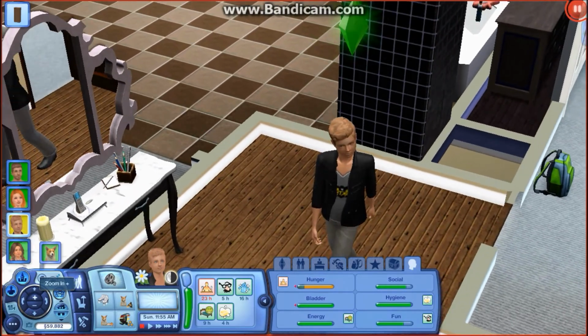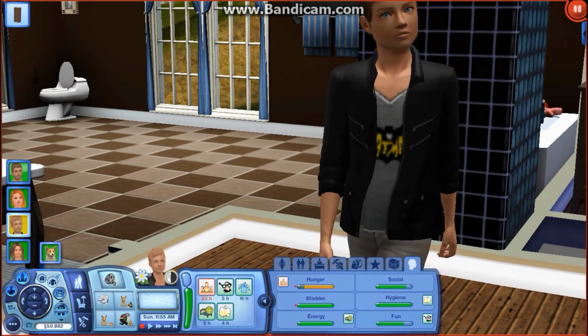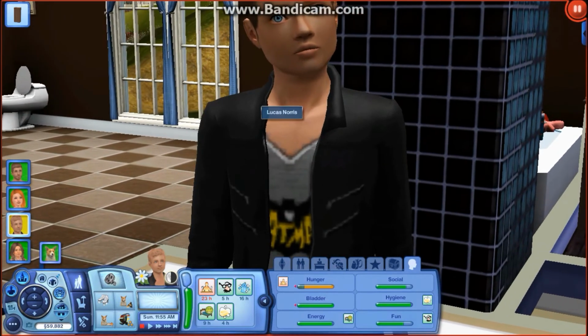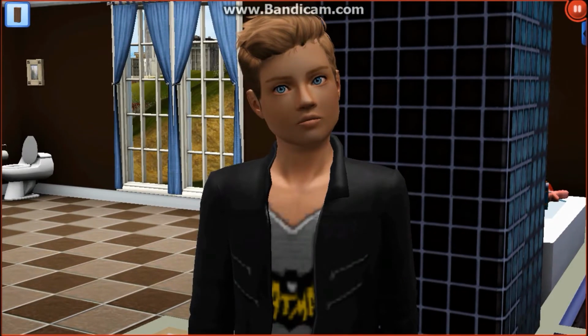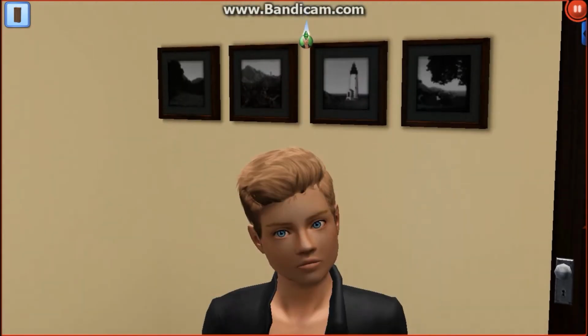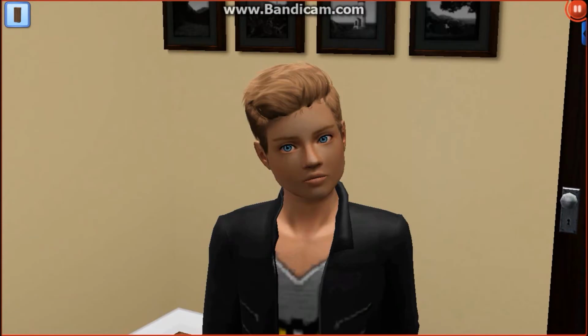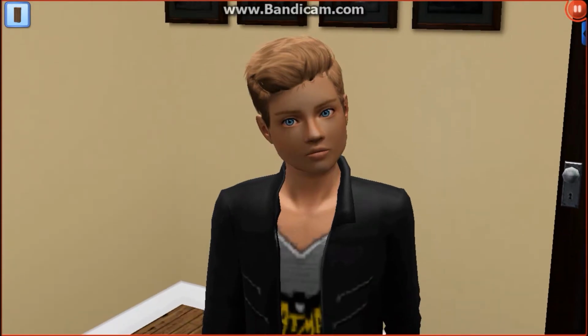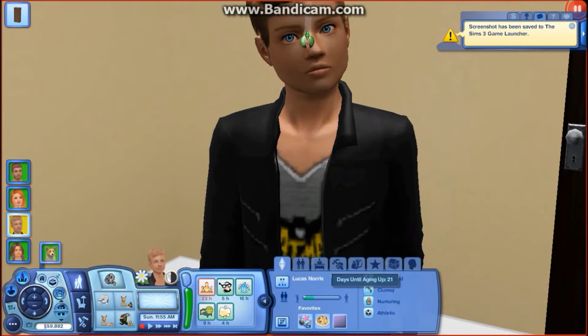So we will go ahead and show you guys Lucas now. You guys, honestly, I think he looks so much like his mom. But he does have parts of Matt in him as well. This is Lucas. I think he's adorable. I love him. By far one of my favorite Sims of the Norris family. Like, I love all of them, honestly. But look at how cute he is. I'm going to take a screenshot for Tumblr. There we go. So he ages up in 21 days.